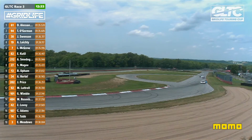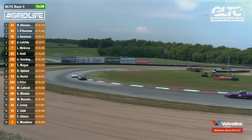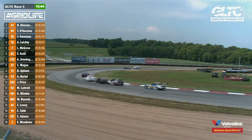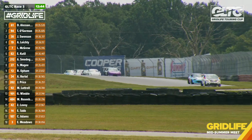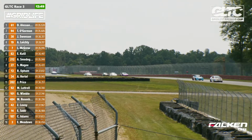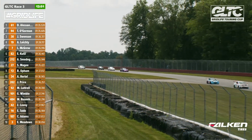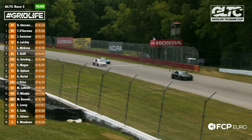And there's Smedegaard right on the back of Coutil. A couple of nose feints going into the keyhole here. Gorman is really close on DJ. And again, impressive what Scott McGee is doing here in his first weekend of racing in GridLife Touring Cup. Let's see if O'Gorman can do anything now. He's been really good on the brakes down into 4.